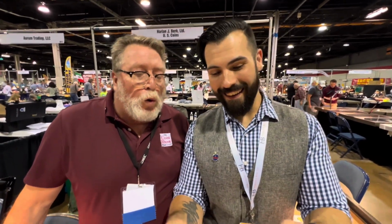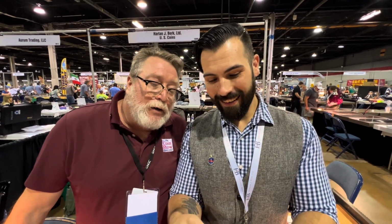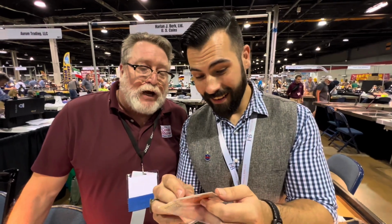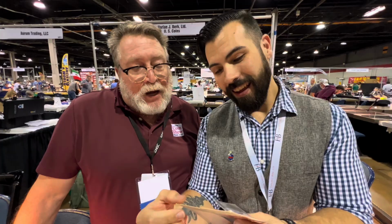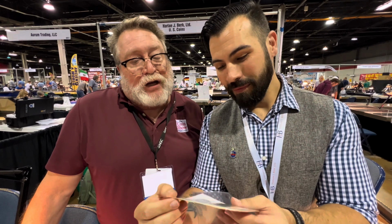It has been graded back in the day. You can take it out of there. Hey, look at that. Yeah, feel free to slide it out of that little plastic thing. This is original ANACS authentication. This is the official grading service of the ANA. It has pictures to go along with it, certification.